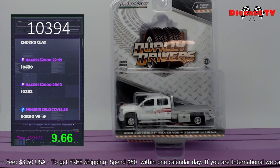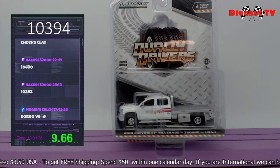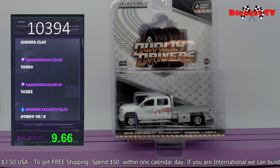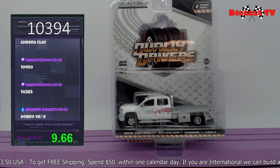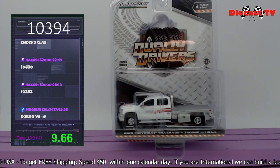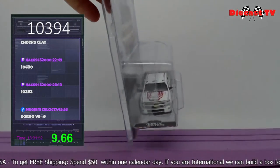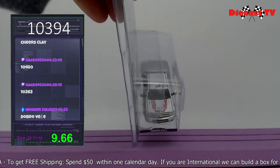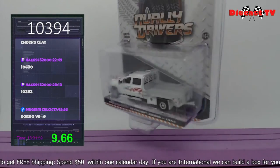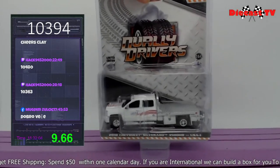Hey there, Diecast fans. Krista here. How's everyone doing? Check out this Green Light Limited Edition. This one is a number 2 series, the Dually Drivers, 2018 Chevrolet Silverado 3500 HD with the flatbed in the back. Let me take a little peek right here for you. Peek that hood, the USA number 1 symbol on the side. Little tow hitch there in the back.